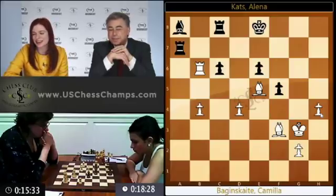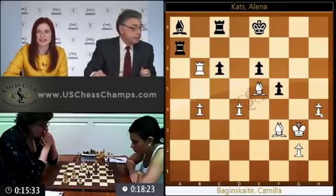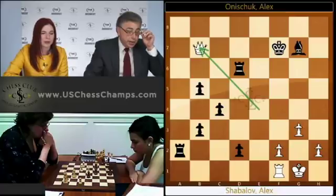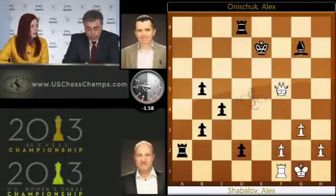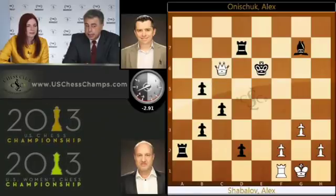Right. So we've got Alexander Shabalov and Onishuk, which seems to be one of the most thrilling rounds of the day. It just looked fantastic for black. But let's check in on Onishuk and his king dashing technique. Okay. Has he been able to avoid all these perpetuals? And when it becomes clear to Shabalov that he has, the game will be over. Right. Well, when we left it, that was precisely what Shabalov was trying to do, create a perpetual check, and Alex Onishuk was doing his best to avoid the perpetual check.